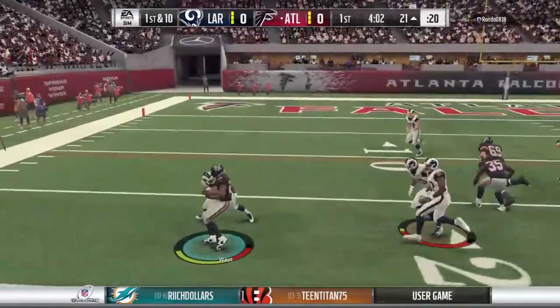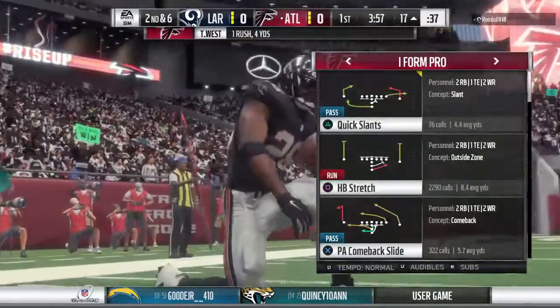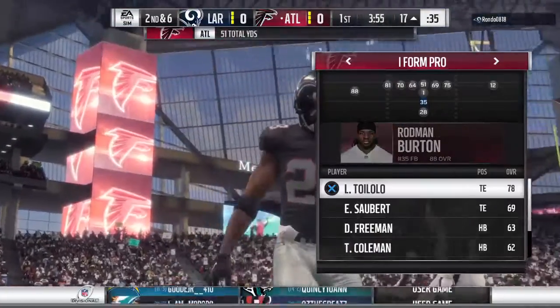Carry here for Terrence West. And he's going to fight his way forward here for a modest gain. It's a pickup of 4, and it'll bring up 2nd down.